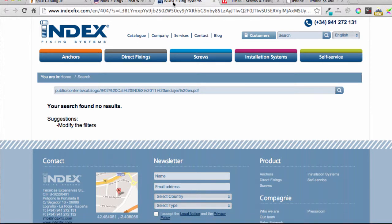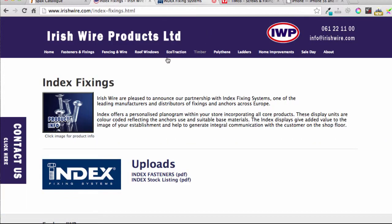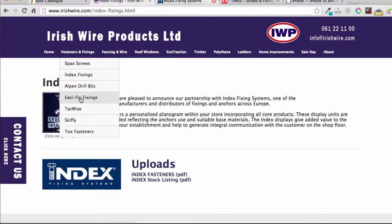Oh, they're going into the Irish Wire, yeah, they're going into the supplier sites to show products. And straight away you can see the problem with this, because if the supplier changed their sites in any way, you're clicking into pages that aren't there, and your site has to be updated constantly to match what the supplier site is. Any changes and you're in trouble.